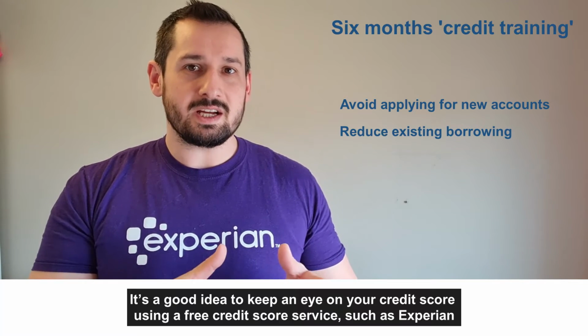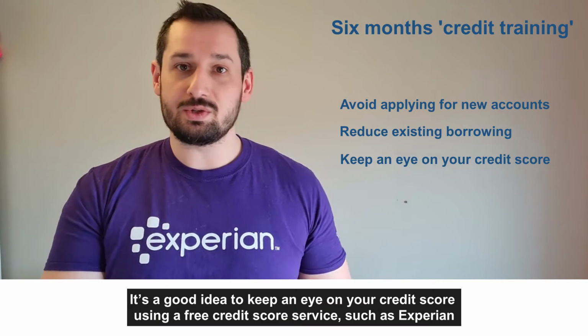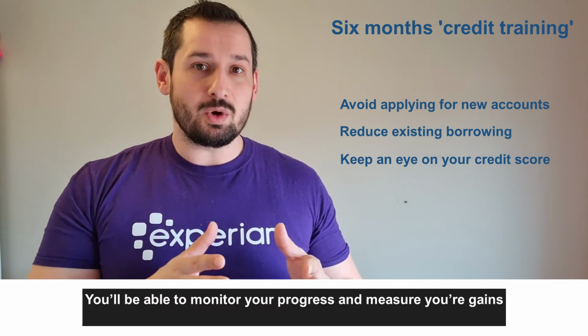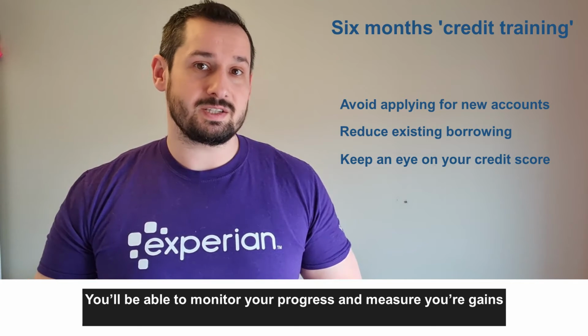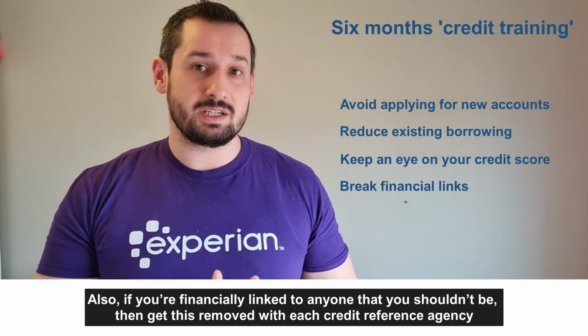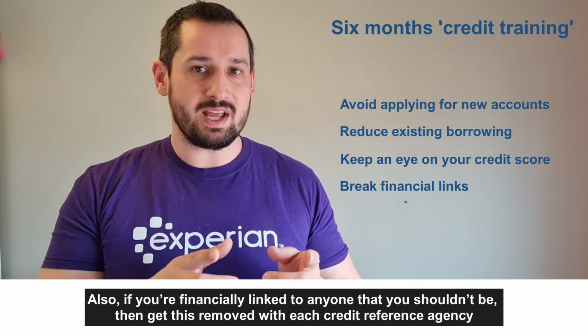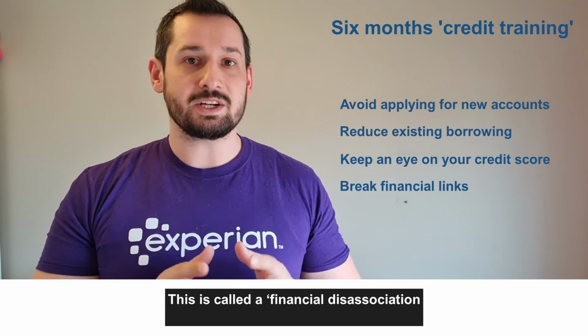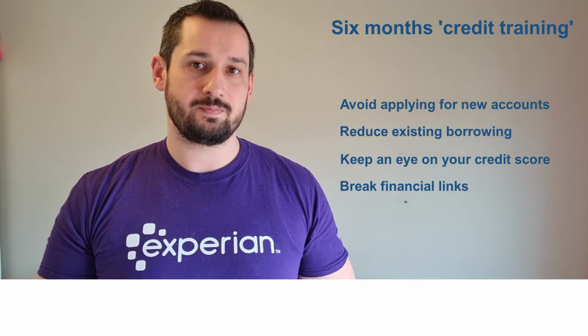Now, it's a good idea to keep an eye on your credit score using a free score service such as Experian, and you'll be able to monitor your progress and measure your gains. Also, if you're financially linked to anyone that you shouldn't be, then get this removed with each credit reference agency. This is called a financial disassociation.